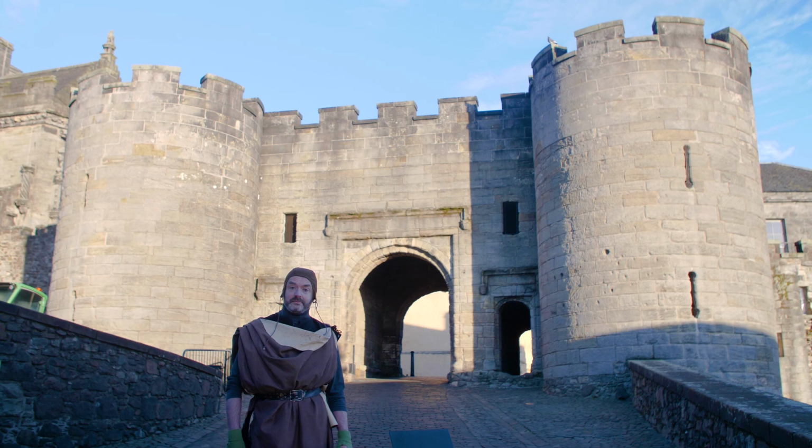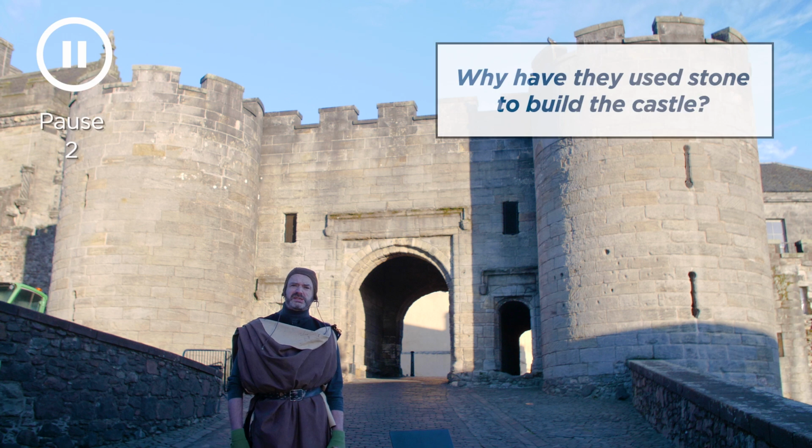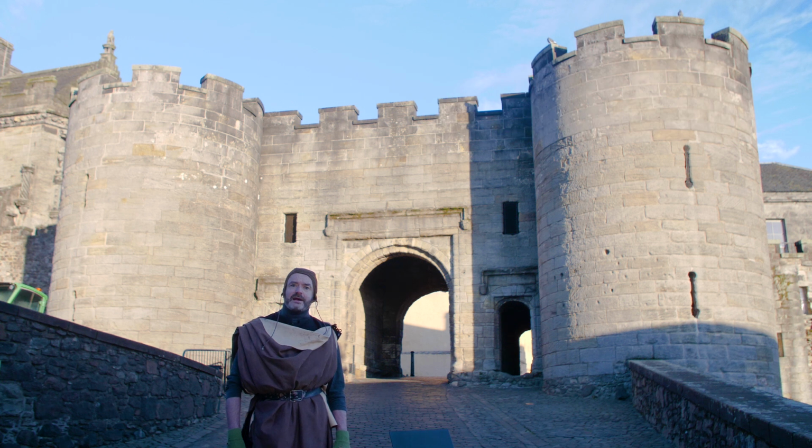Do you see what building material's been used here? It's stone. Why do you think we've used stone to build the castle? Stone is an excellent material for building castles because it's really strong.